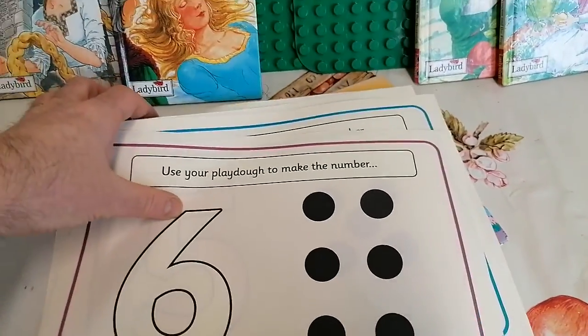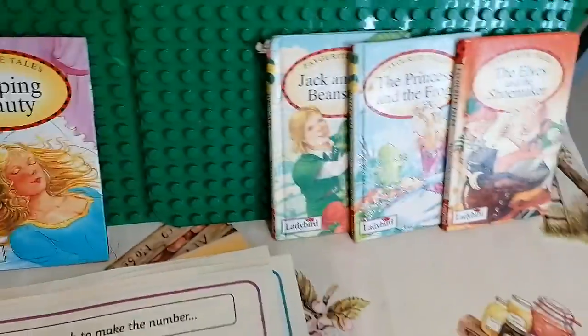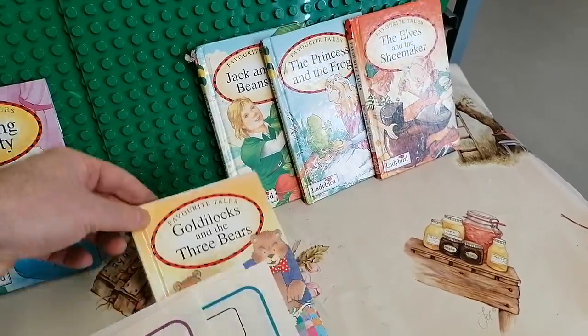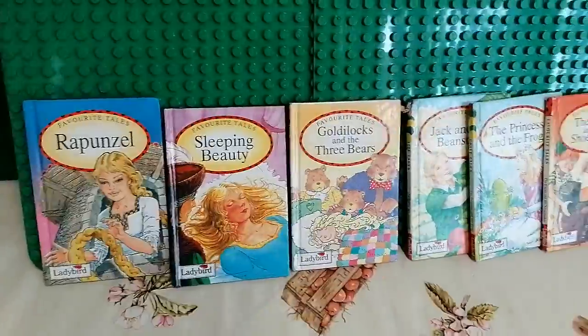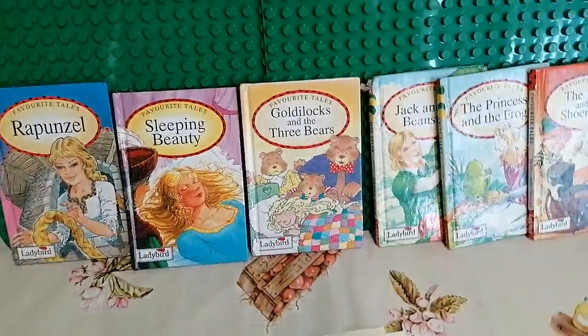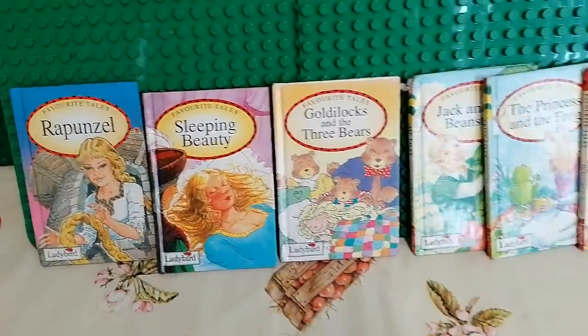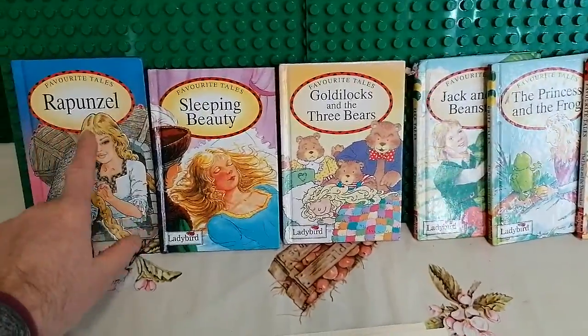And always practice your counting. Every time you go around, count the different things. If you're going shopping, or if you see things in your house, you can count your teddies. You can count your toys. You could count maybe how many potatoes are on your plate. Could you count all the chips on your plate if you're having chips? Could you count all the spaghetti on your plate? Some things are too hard to count, but we can count simple things.